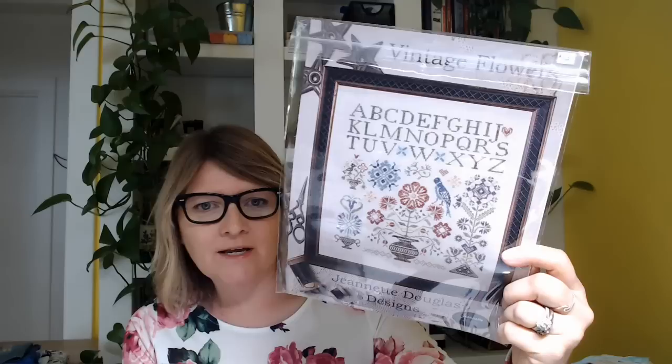Vintage Flowers. I got this one. And Shelly from the Antique Needleworkers actually picked this one up. I believe she's working on it, or going to be working on it. She saw it at one of the StitchCon events. I think one of her friends was stitching it, and she said she's going to be starting that one as well. So maybe we can do a bit of a stitch along, Shelly. That would be super fun.